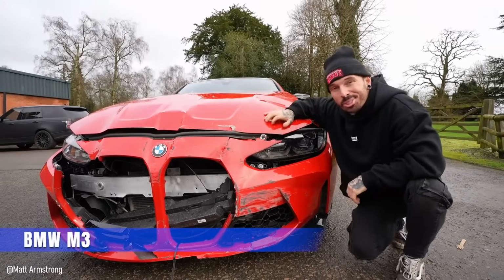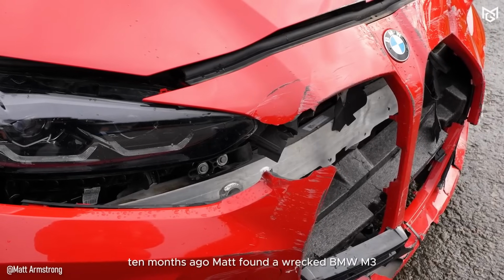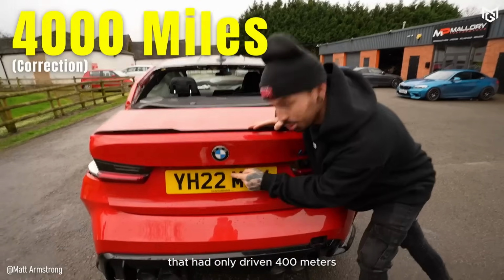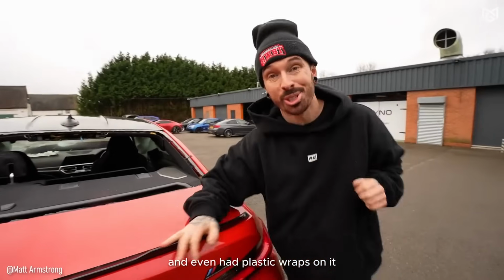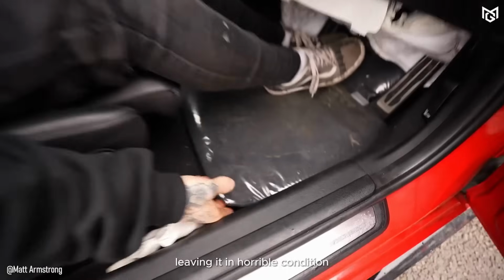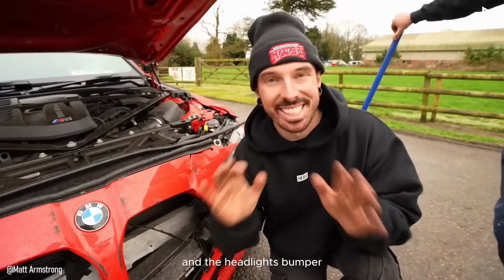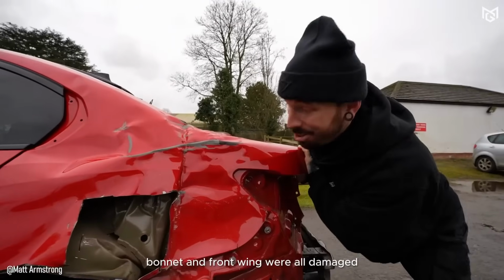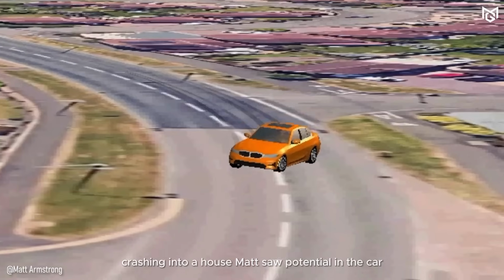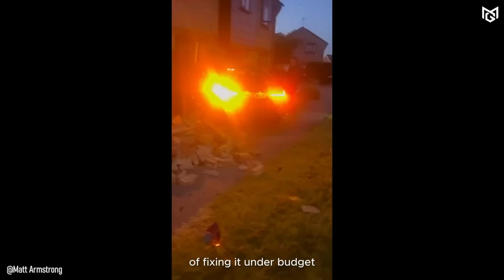Number 10. BMW M3. Mat has never repaired anything this bad before. 10 months ago, Mat found a wrecked BMW M3 that had only driven 400 meters and even had plastic wraps on it. It had crashed into a house terribly, leaving it in horrible condition. The rear screen was smashed, the front windows were cracked, and the headlights, bumper, bonnet, and front wing were all damaged. Despite the significant damage incurred from crashing into a house, Mat saw potential in the car and decided to take on the ambitious project of fixing it under budget.